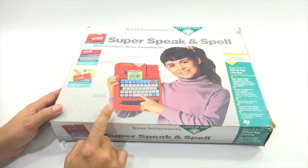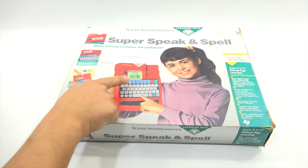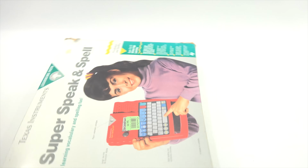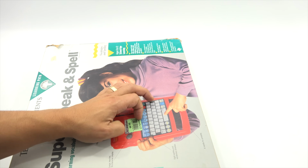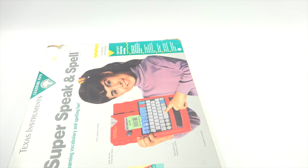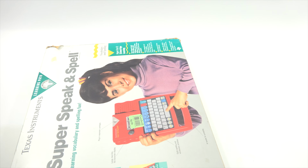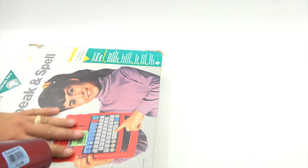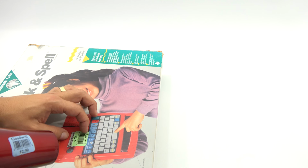Now, when I was looking at this one in the Goodwill, as you can see, it was $4.99. A little pricey, and it's kind of sad they put the sticker right there. That might be an issue. What I'll do is take a hairdryer, which I have here, my hairdryer from Goodwill, and I will try to heat this up. It softens up the glue in there, and then you should be able to peel it.